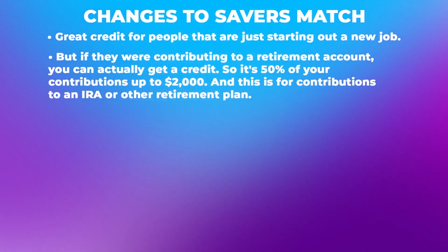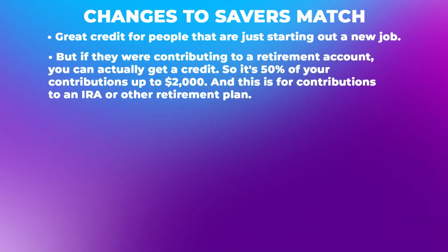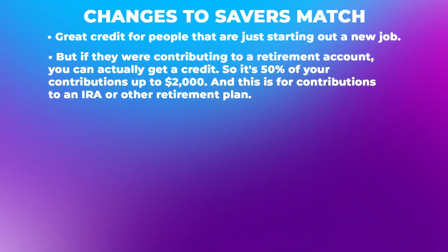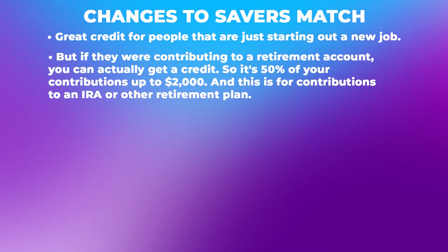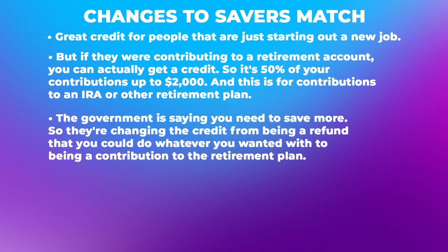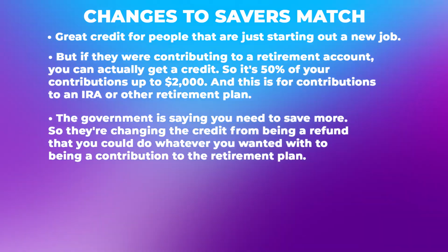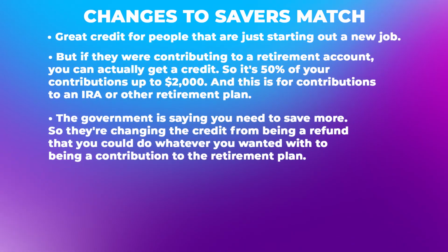But if they were contributing to a retirement account, you can actually get a credit. So it's 50% of your contributions up to $2,000. And this is for contributions to an IRA or other retirement plan. So this can really help subsidize. The change is that previously you would claim this credit as a refund on your taxes at the end of the year. Now it actually has to be a contribution to the plan. So again, the government is saying you need to save more. So they're changing the credit from being a refund that you could do whatever you wanted with to being a contribution to the retirement plan.